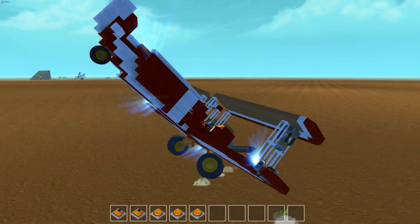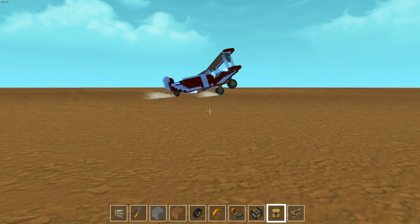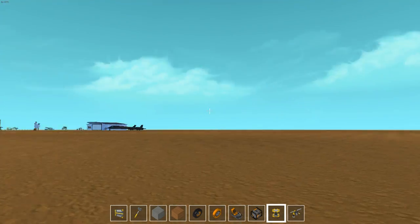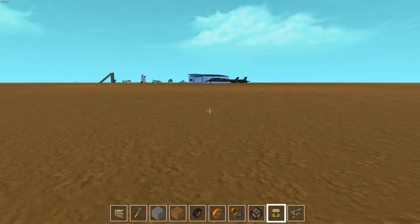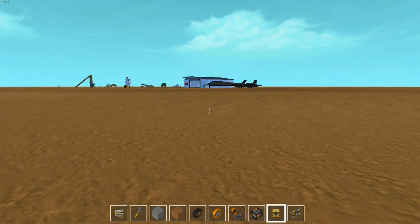I mean, this is a stunt plane. It's definitely a stunt plane. Wait, what? Come back! I didn't mean it. Oh gosh. It's gone. Why am I so bad at flying things? I swear, I'm the worst.